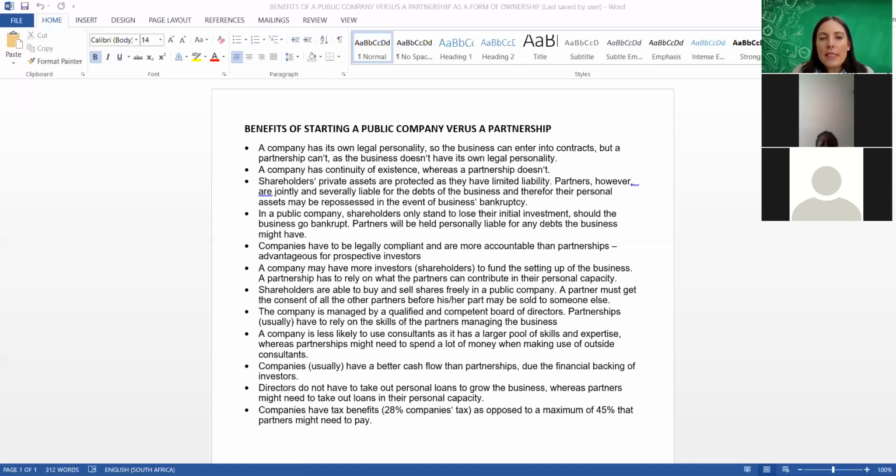If we move on to page 16, companies have more taxation requirements and other taxes are high. So I want you to add the secondary tax on dividends, or STC on dividends. 28% is the flat rate that companies pay on profits made, but whatever dividends or profit they are going to distribute to the shareholders, we say they declare a dividend. On those dividends, the company has to pay an additional 20%. So if you add it up, 28 plus 20%, then we sit on a 48% combined tax rate. But just remember, it's only on dividends declared.